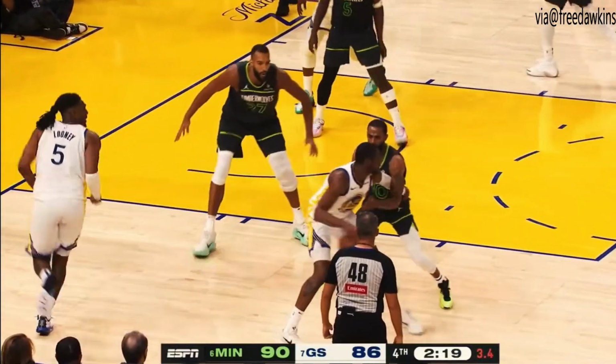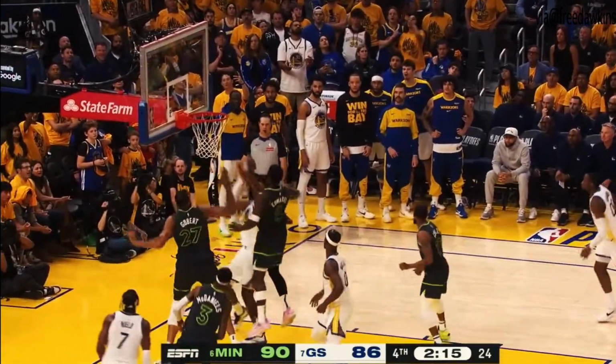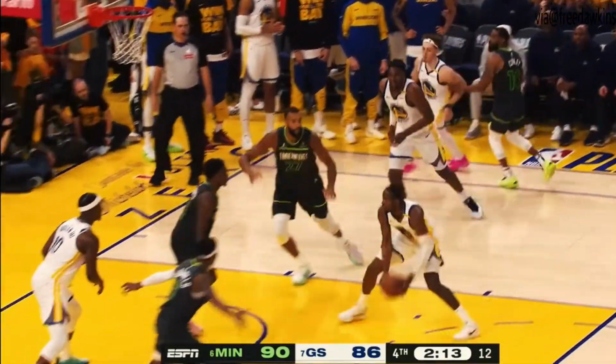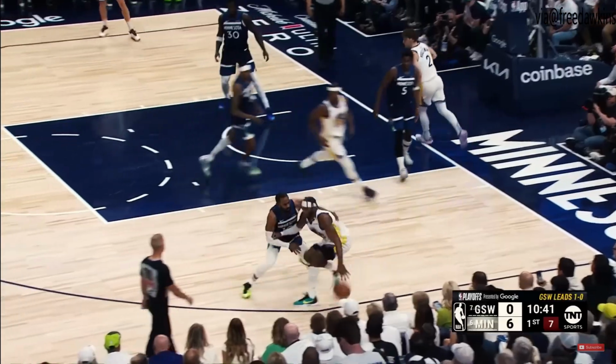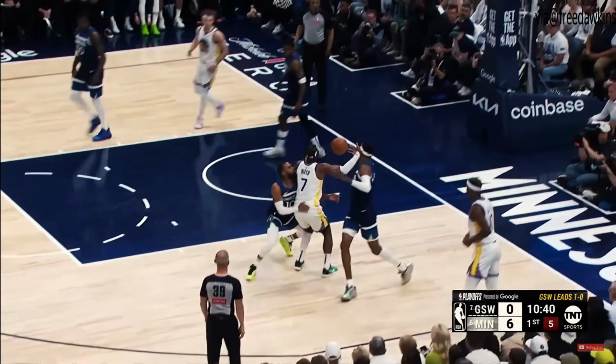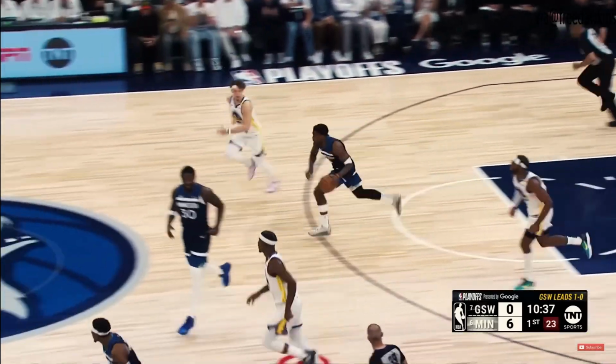The Minnesota Timberwolves are just one game away from a second straight Western Conference Finals berth, and while we're getting a huge series from Julius Randle, superstar moments from Anthony Edwards, and two-way awesomeness from Jaden McDaniels, they've been hanging their hat on defense for this whole playoff run so far.